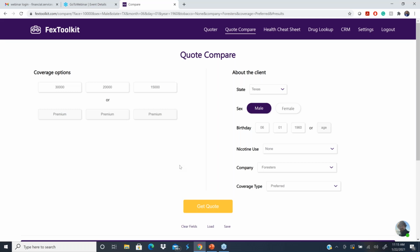Jimmy and I both have looked at other quoting tools, and there was just so much that they were missing. What I like about FEX Toolkit is that they put a lot of thought into what exactly the agents need: the drug lookup, the built-in health cheat sheet, even the CRM, the quote compare, and the quoter.